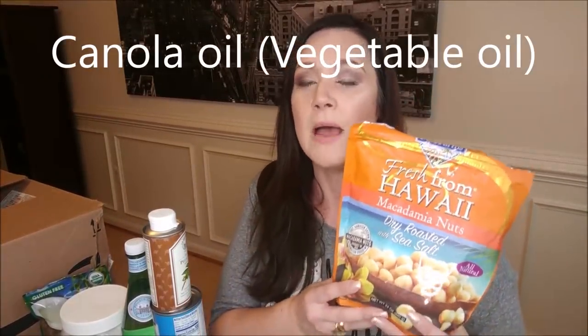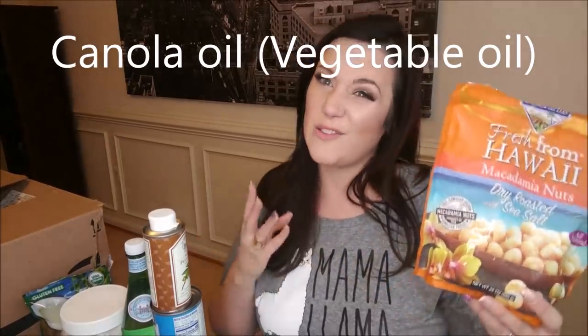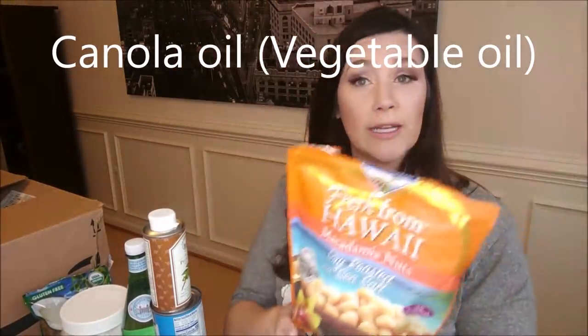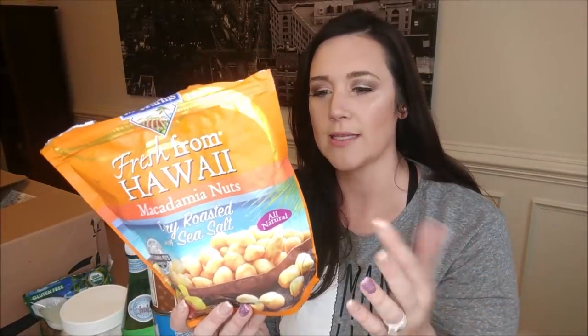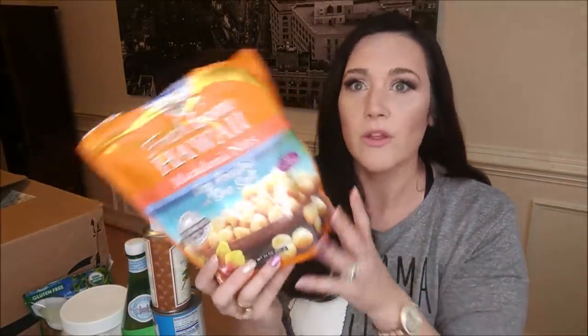If you go to Costco, you can find one, but they do sometimes have extra added soybean oil in them, which is inflammatory and no bueno for keto. So this one, I love it because the ingredients are literally macadamia nuts and then sea salt. Boom, we know that that's healthy. So check that out.